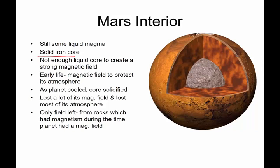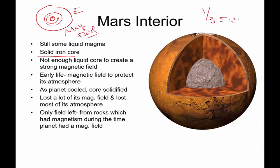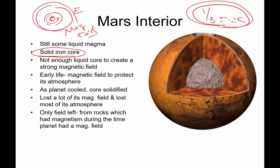Now, if you remember, on planet Earth we have a solid core, and then we have a liquid core, and it's the swirly motion of that liquid core that gives us our magnetic field. Well, because Mars is only about 1/3 the size of the Earth, we believe that it cooled and that this core solidified a long, long, long time ago. It is easier to cool a small thing than it is to cool a bigger thing like the Earth.